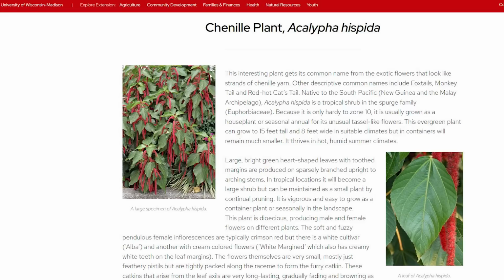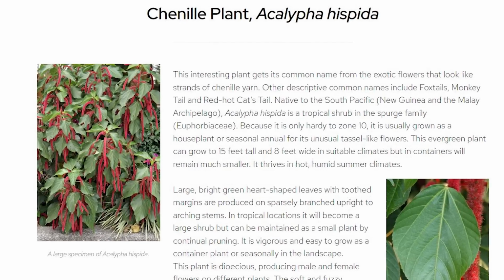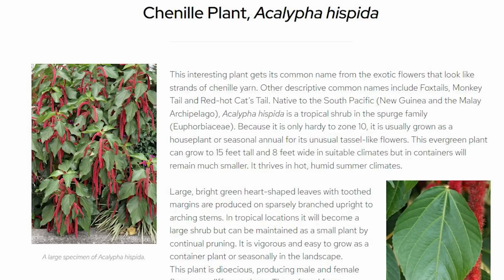Now, some plants are just plain touchable. Chenille plant is one of the first plants that comes to mind for me. It's a great example. Chenille is an interesting plant, often used in hanging baskets, and it has exotic flowers that look like strands of chenille yarn. And you're going to tell us what chenille yarn is, right?